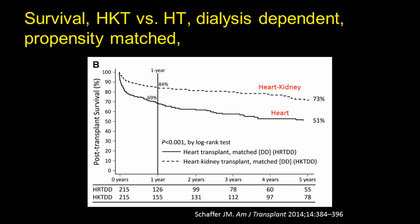This analysis is limited to those who are dialysis dependent. So you see the relatively, here's my pointer here, relatively small numbers. And here we're doing propensity matching. So we're matching for the likelihood of getting a heart kidney transplant. So we've got relatively similar folks in both groups. And when you do that, you see that heart kidney transplant actually had markedly better survival than heart transplant alone.